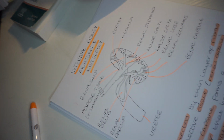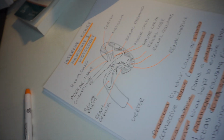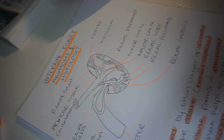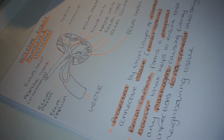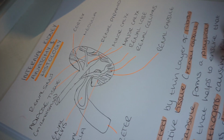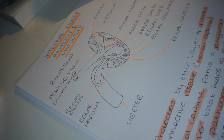My notes end up looking a little something like that. I have diagrams on here sometimes as well, because I am a visual learner as well as a kinetic learner. If you don't know what type of learner you are, I really suggest that you have a look into that, because it will benefit you massively.